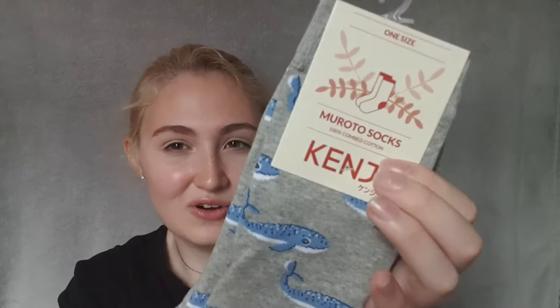Then for the last little bit that I've saved to the end, which isn't clothes at all, well, these are, I went to Kenji, which, if you watch my Urban Outfitters haul, then you'll know that I can't go into town without going into Kenji and getting something. So the first thing I got were these little socks. They've got whales all over them and I just thought they were so cute. I was like, I have to have this. Then, this is completely unrelated, but I got a bullet journal because I am actually planning on starting a bullet journal for when I go back to uni.